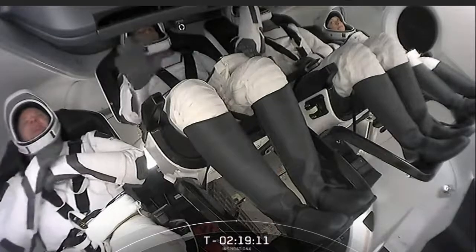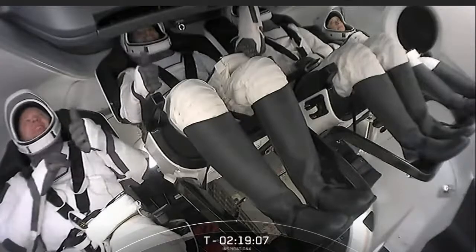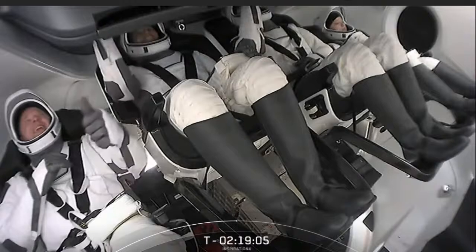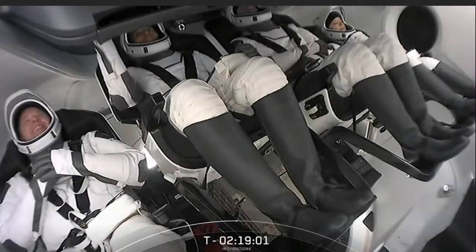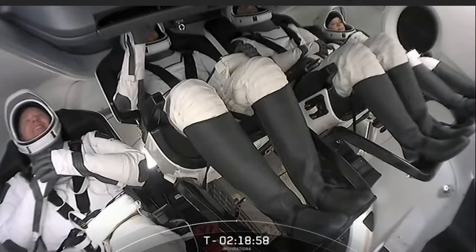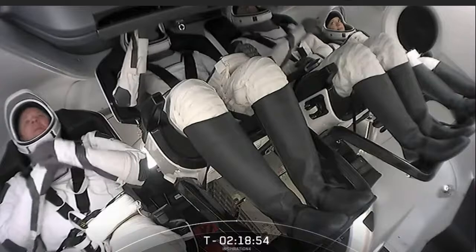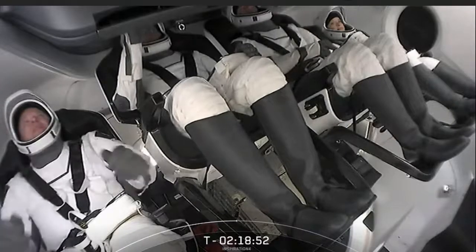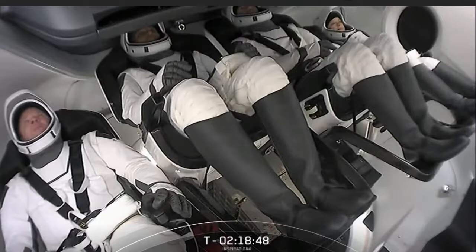On the weather front, no new information other than the weather continues to look good. We've been talking about it. In addition, we are beginning to release balloons to measure the upper altitude winds, but everything is looking good in that case. So right now, the weather, the range, Falcon 9, Dragon, and the crew of Inspiration 4 all looking good for an on-time launch in just under 2 hours, 19 minutes.